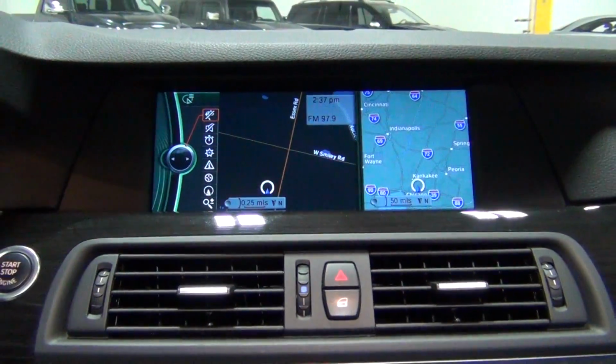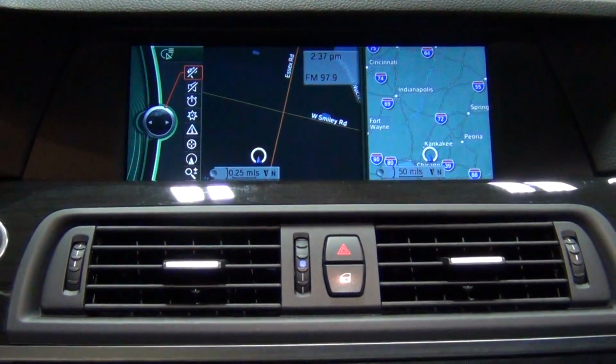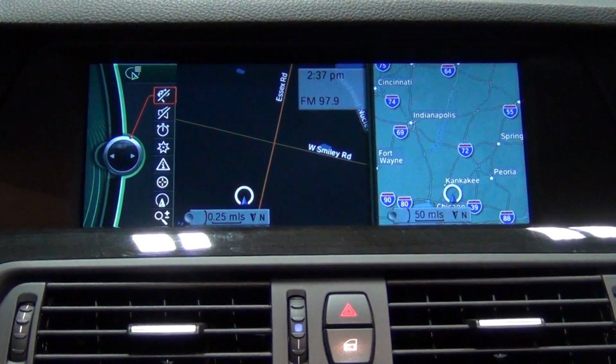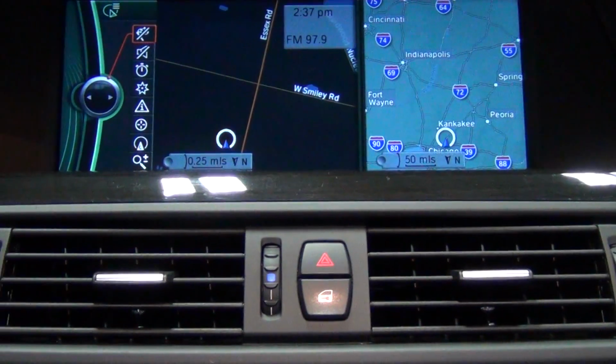There's the passenger side seat. Okay, now this is your iDrive system, which is controlled from here. And BMW used to get a lot of flack about their iDrive system, but I think it motivated them to now make it so it's the best system out there. It's the easiest to control, it's the easiest to use.